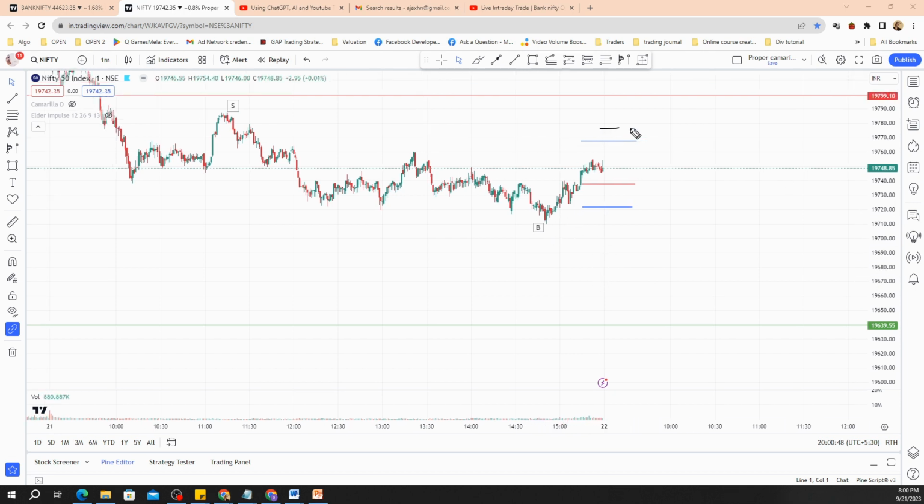So in case of a gap up, we are going to go into a buying trade. In case of a gap down as well, we're going to let it come to these support levels, and we're going to check out how we can initiate a buying trade. So in both scenarios, I'm going to identify a buying trade tomorrow.